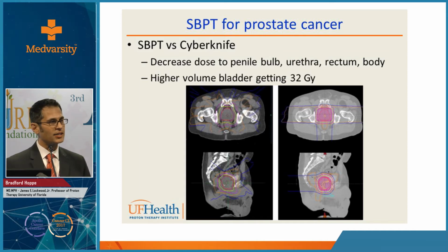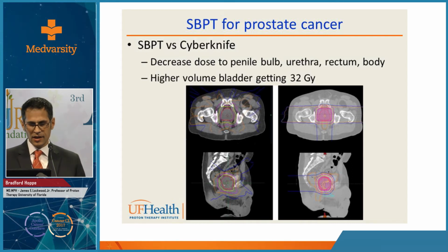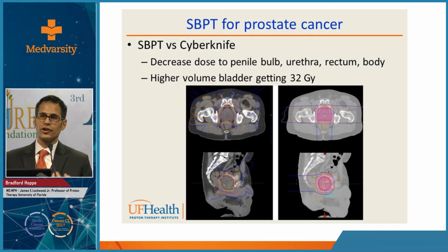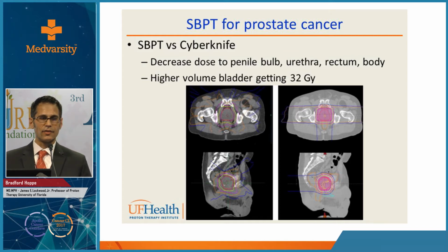But on the downside, as we talked about before, because you can have that higher dose with protons, because it's not quite as conformal in the very high dose area, the bladder receiving 32 gray, and this is a prescription dose of 35 gray, was much higher with protons than with the photon-based SBRT. And that's important because we did say that late urinary toxicity is of some concern. And so if that late toxicity is because of the urethra, then we may see a benefit with protons. But if it's because of the high dose to the bladder, then we may not see a benefit with protons.